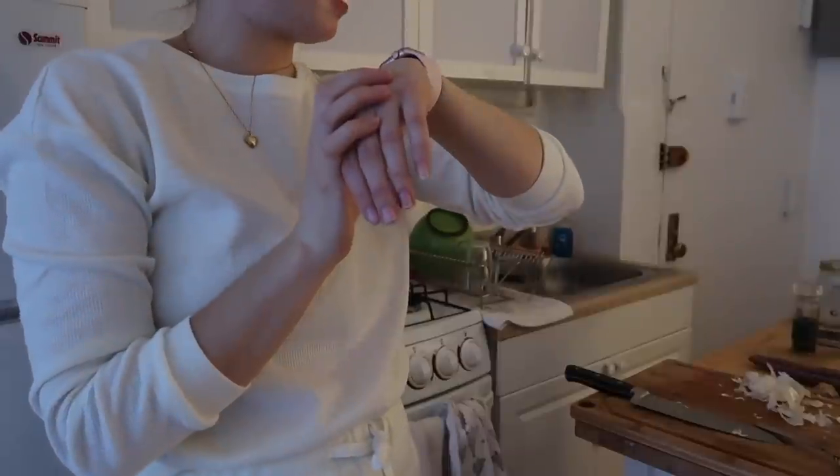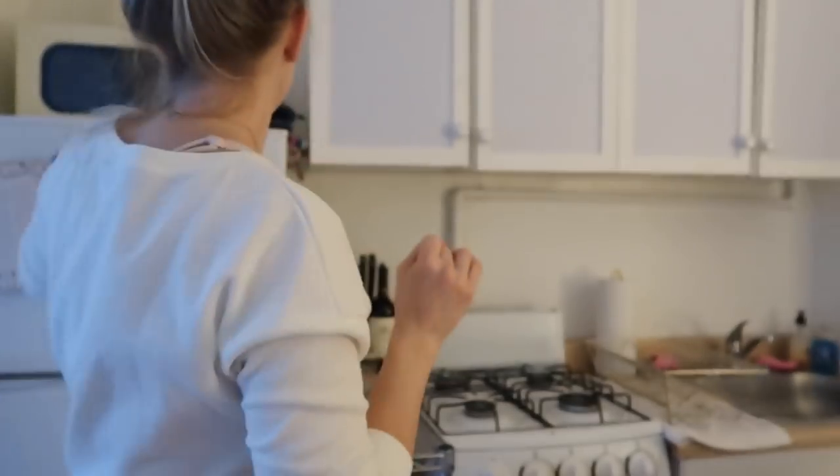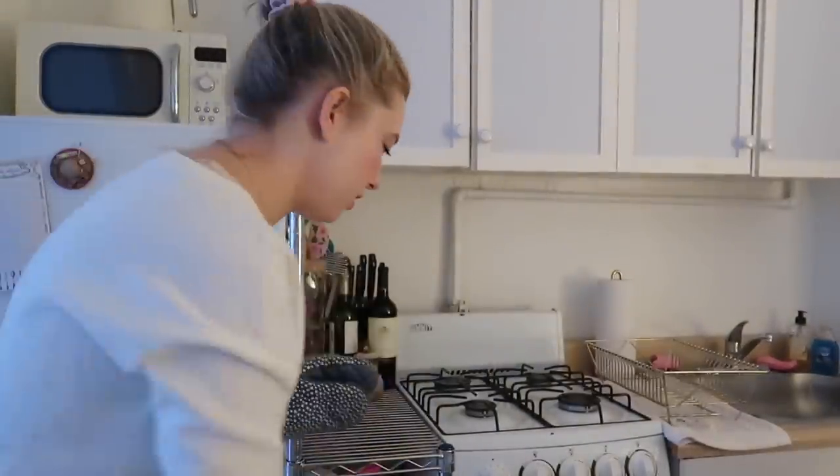Set a 45 minute timer. 45 minutes, starting now. Okay, so my timer just went off and it smells absolutely incredible in here. So I guess that's kind of a benefit, if you make this, it'll make your house or your apartment just smell so good and just warm and cozy. So I'm going to take it out of the oven and poke it and see if the vegetables are cooked enough.